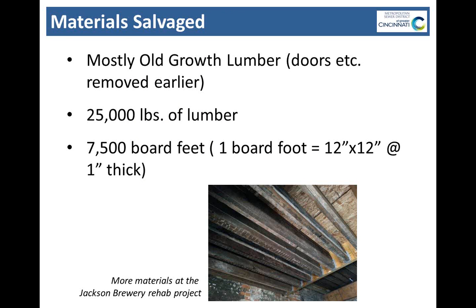So what did we save? We had already gone through and removed doors, mantles, things like that. So we were mostly going after lumber. These were older houses, so it was a nice old-growth lumber. Got 25,000 pounds out of there, which was a pretty good haul for us. Generally, that's about 7,500 board feet, and we generally sell a board foot of this older lumber for about $2 a board foot. So that's about 15 grand in salvage lumber, which is pretty good as well.